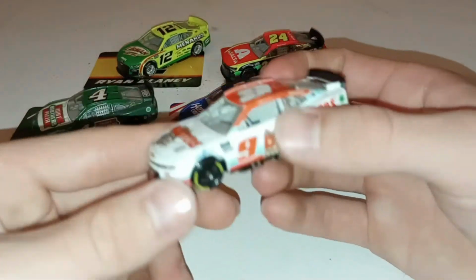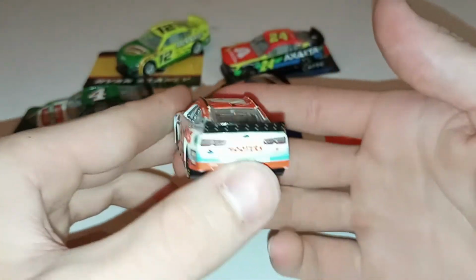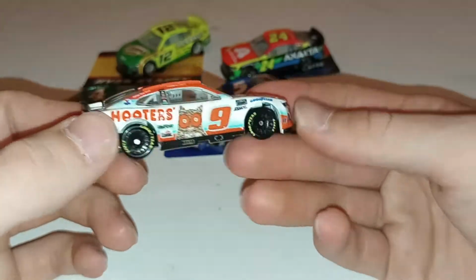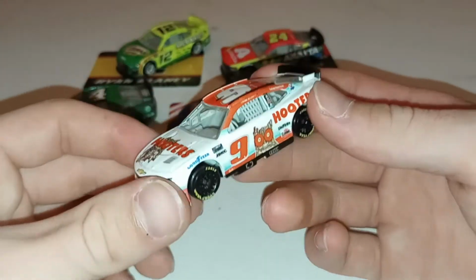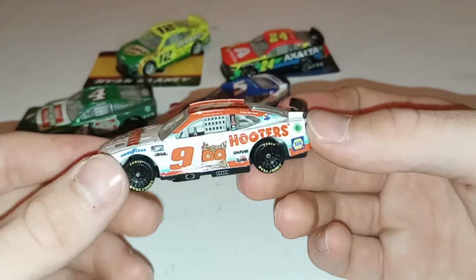Here's his teammate, though, and here's the first scheme I got of him in the next gen. Chase Elliott leads the points right now and enters as the championship favorite, so maybe we'll be calling him a 2-time champ by the time it's all said and done this year.